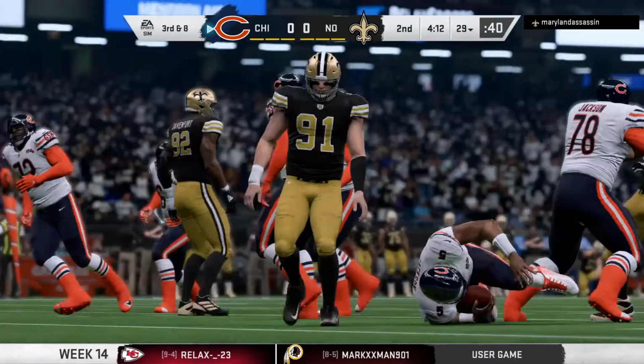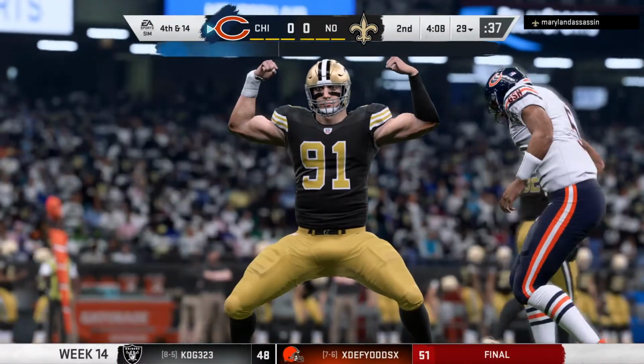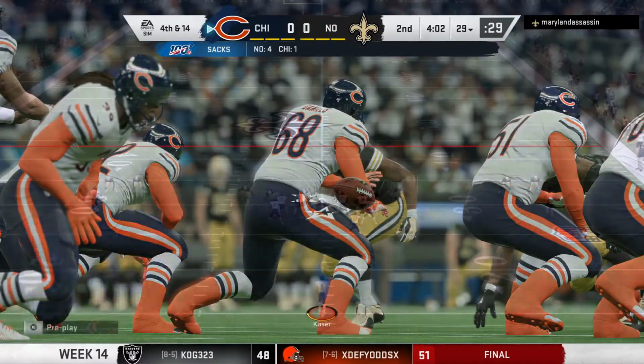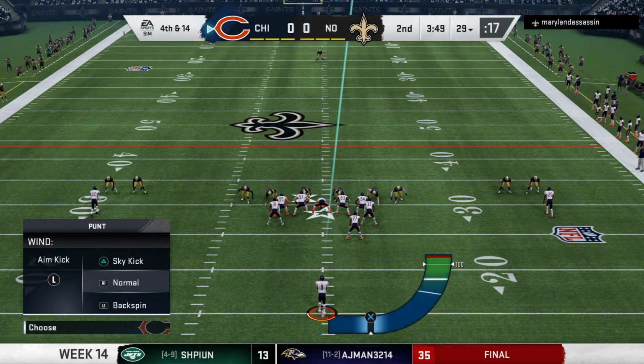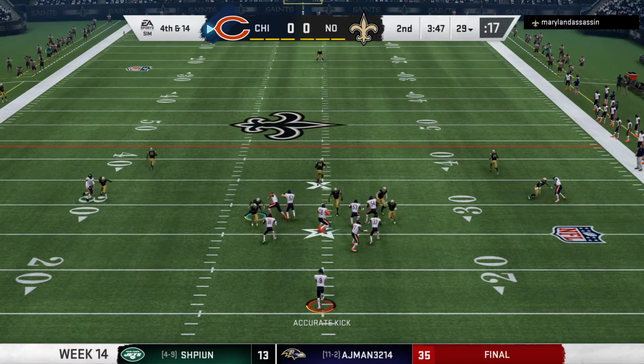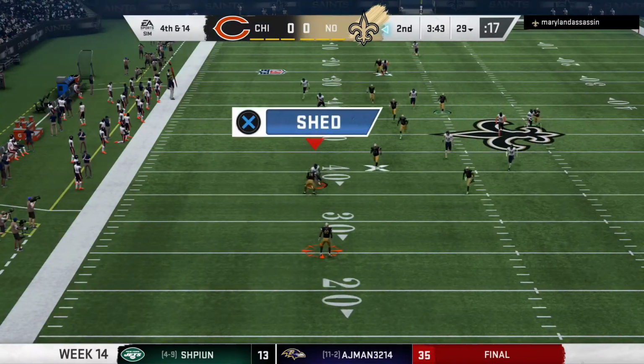Maybe nowhere to escape, and he goes down. Trey Hendrickson, his second sack of the night. The amount of sacks that they've absorbed in this game is absolutely extraordinary. Let's just face it, this offensive line flat out cannot handle this pass rush. It's been demonstrated time and time again.